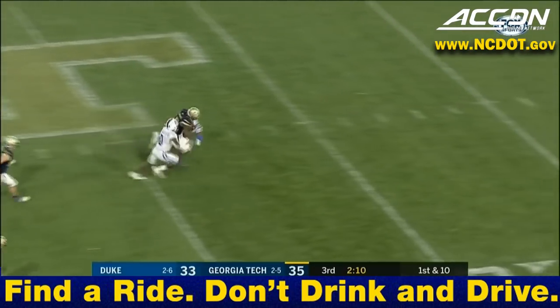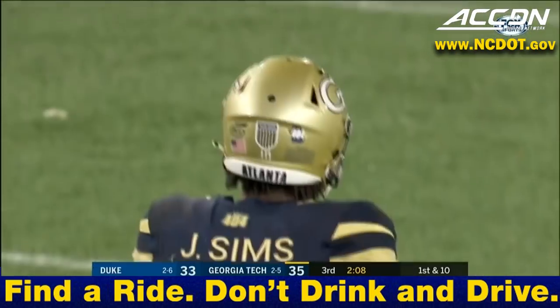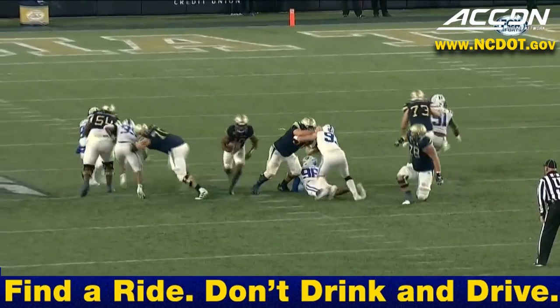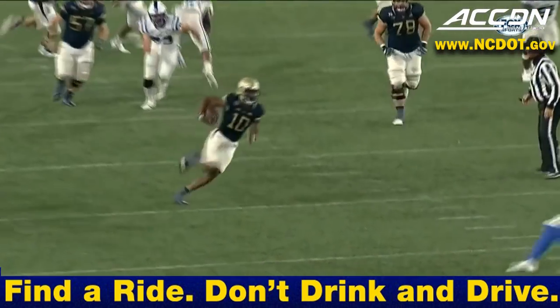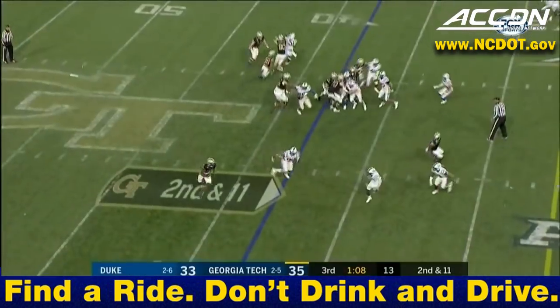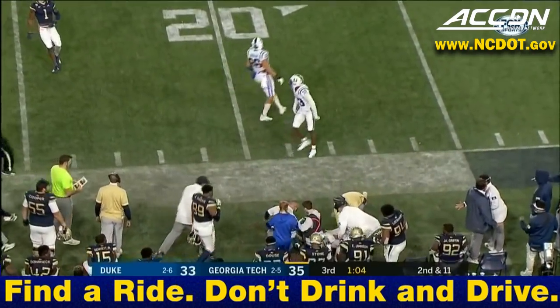Sims, 40, and down. Jeff Sims taking off for the run for Georgia Tech. James, that's 28 yards for Sims. And it sure looked like a designed quarterback run. Gave a quick peek. Back to the live action with Sims. It's forced out of bounds inside the 25-yard line.